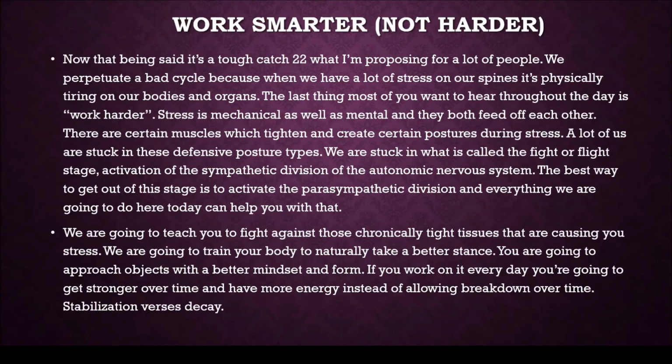So I'm coming back to the idea of working smarter and not harder. Now that being said, it's a tough catch-22, what I'm proposing for a lot of people. We perpetuate a bad cycle because we have a lot of stress on our spines. It's physically tiring on our bodies and organs. The last thing most of you want to hear throughout the day is work harder. Stress is mechanical as well as mental, and they both feed off each other. A lot of people think it's just mental stress. A lot of times it's mechanical stress that can cause the mental stress, right? If you're in pain all the time, it's mentally stressful. Okay, makes sense? There are certain muscles which tighten and create certain postures during stress.